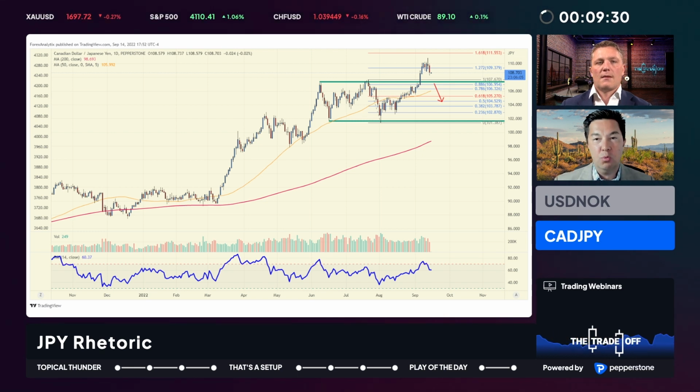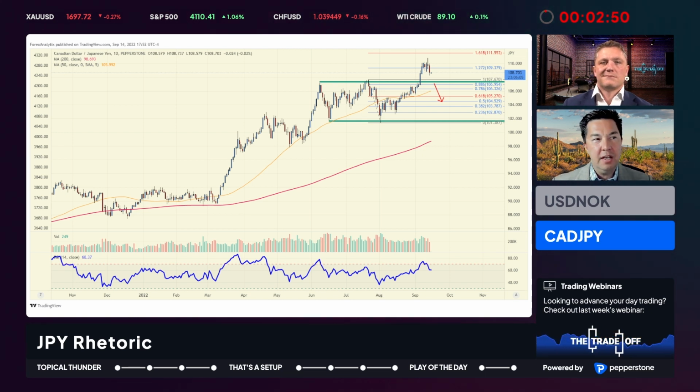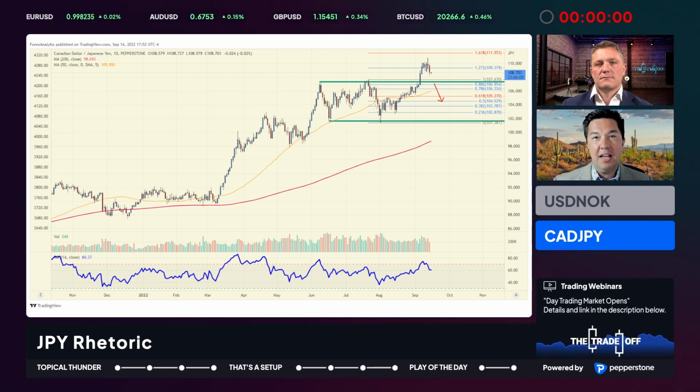A lot of people have been playing this range expansion, double bottom, move to new highs. We came well short of those targets. Now we're reversing. And so I believe there's going to be a lot of stops below 107.20. And that's how I'm looking to take advantage of it, Chris.